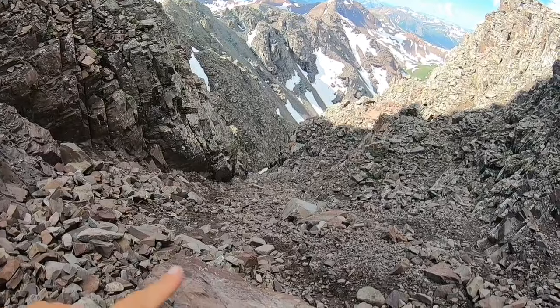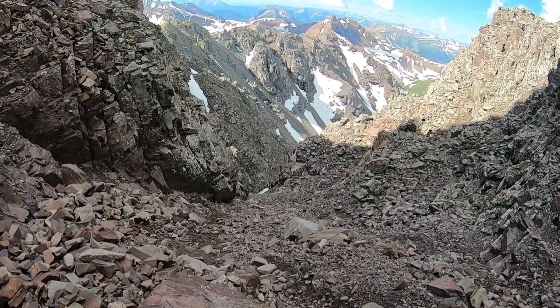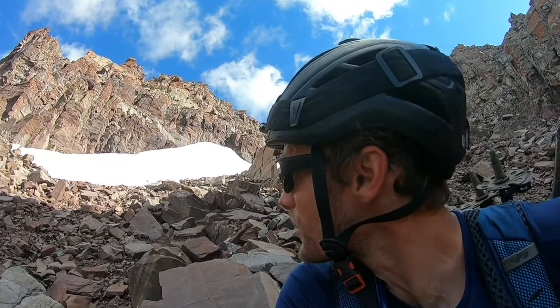I don't know if you can see how loose all this rock is. There's a couple guys climbing up, so I'm just gonna wait for them to get up to me because it's gonna be hard not to kick rocks down this. This marmot is being obnoxious behind me.